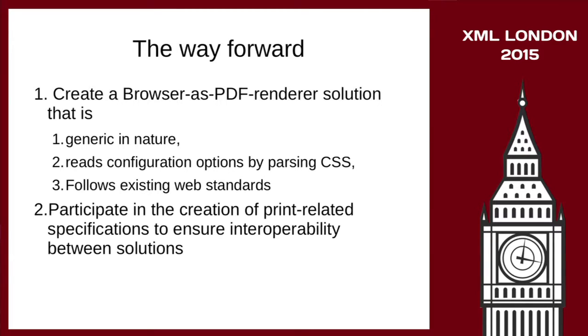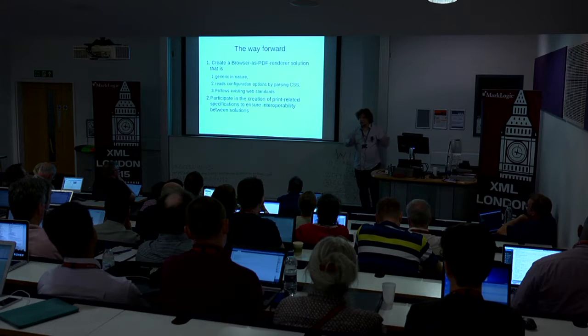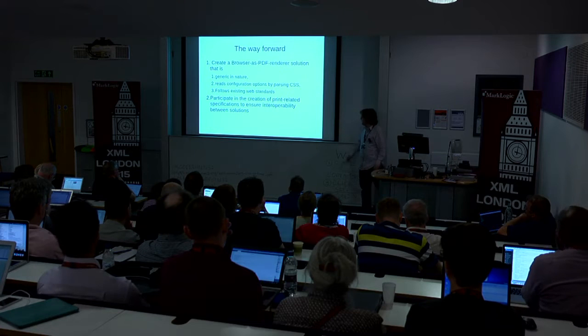Now, what we think is at least one way forward is to have a browser's PDF renderer that is generic in nature, so it's not just books, it's other print content as well, and that parses the CSS itself, takes the print-related features and applies those, and that also follows web standards, so that you don't have the issue of not being able to move from one system to the other.